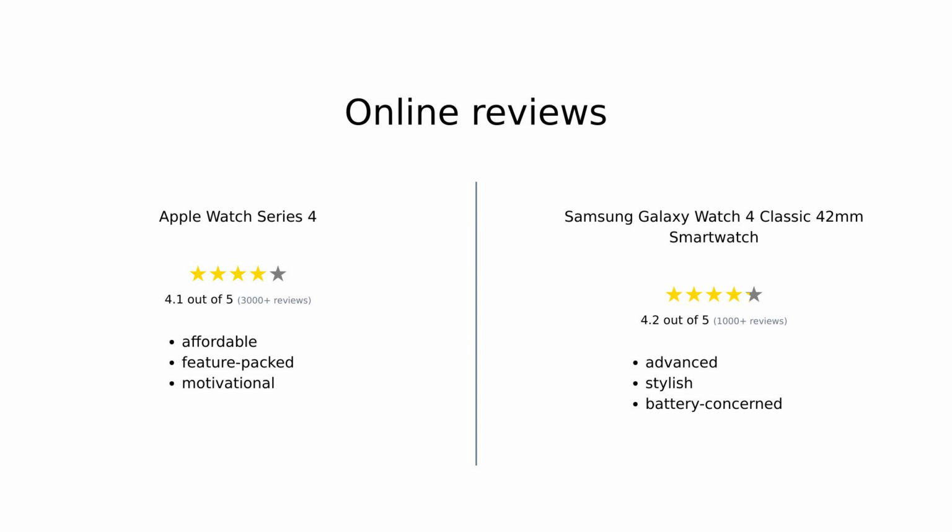Overall, the Apple Watch Series 4 is praised for its affordability and features, while the Samsung Galaxy Watch 4 Classic is noted for its advanced health monitoring capabilities, but has some battery life concerns. Customers appreciate the Apple Watch's larger display and ease of use, while the Galaxy Watch's vibrant screen and health features receive high marks too. However, both watches have received mixed reviews regarding battery life and condition upon purchase, especially for refurbished models. Ultimately, the choice may come down to your smartphone preference and desired features.